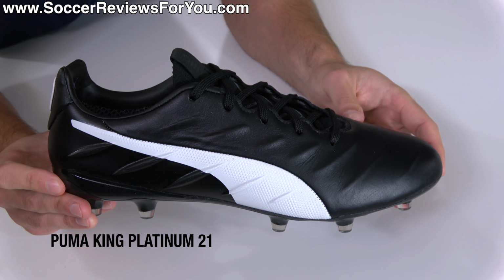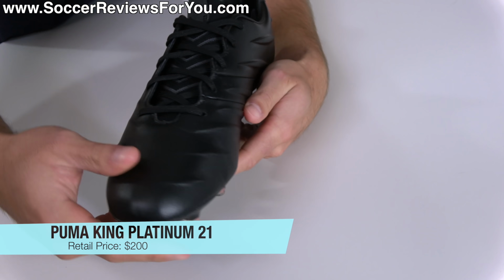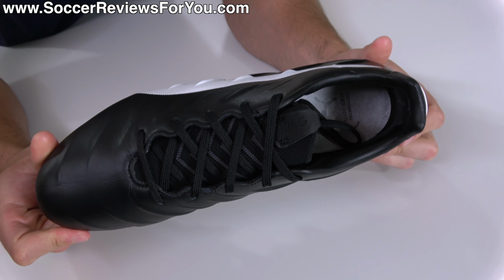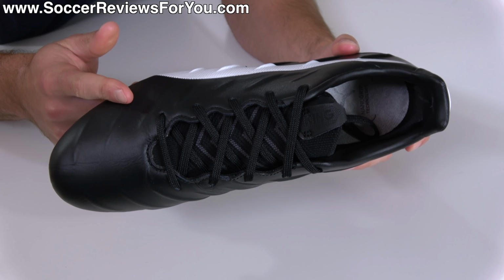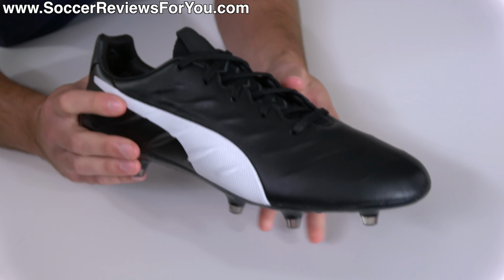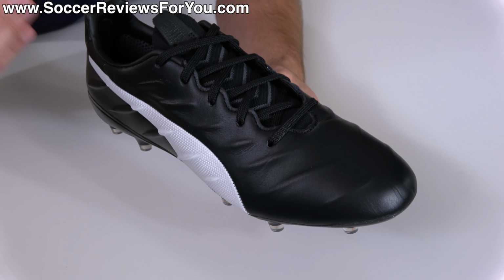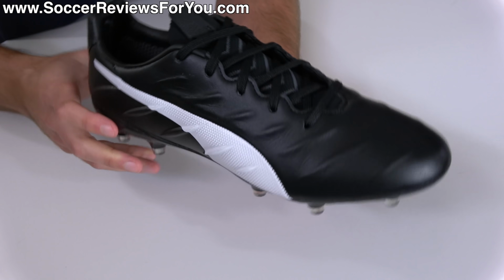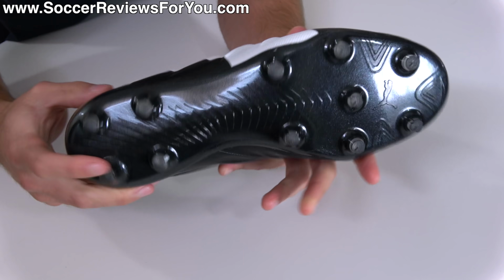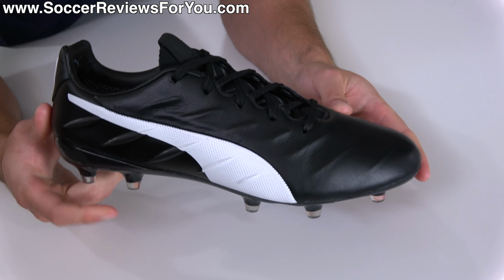The Puma King Platinum 21 is the first redesign that we've seen since the return of the King with the Puma King Platinum, which was an excellent pair of football boots. And for the 21 generation, I think Puma attempted to build on a lot of the same concepts, given that this boot features pretty well all the same elements with the kangaroo leather upper, the central lacing system, the simple sleek look, as well as the mostly conical stud pattern. However, it does all of those things worse.